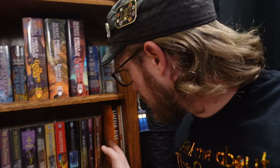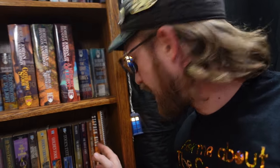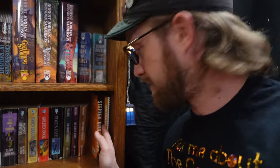There is a space here, which is where The Name of the Wind fits. I have started reading Name of the Wind, but I have feelings about it. Mostly the feelings are it's incredible, but I have feelings about Name of the Wind. I'll probably make a video about Name of the Wind eventually. We'll get there. Stephen King, I've got The Gunslinger, and I just barely read I Am Not a Serial Killer by Dan Wells, and I've had a good time.